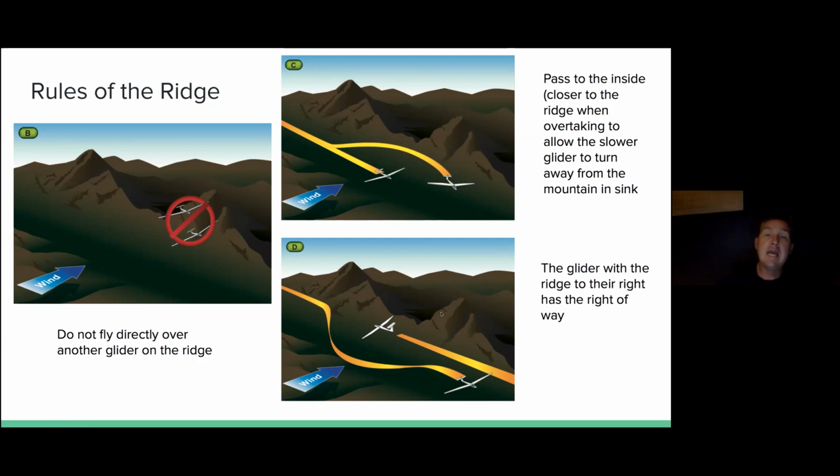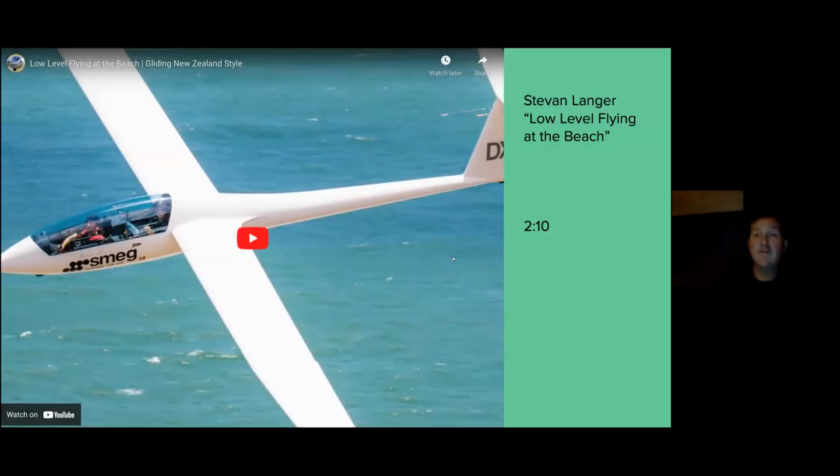Also, approaching head on, it's important to remember the orientation here. It's the glider with the ridge to their right always has the right of way. So in this case, this top glider, the ridge is to their right, it's off their right wing, so they can maintain whatever line they choose, and the other glider should alter their path away so that they don't pinch them. Keep in mind too that it is your responsibility to provide enough room for this glider to turn away from the mountain if they needed to. If they encountered sink, they might be expected to turn into the valley. So those rules are very, very important.